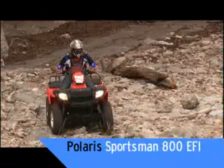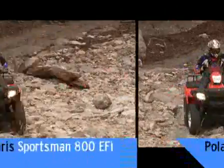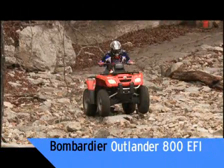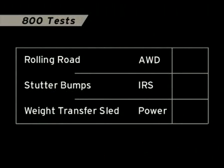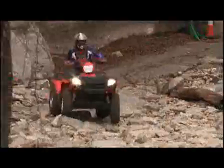The 800s are the biggest of the big boys, but in this world of big bore engines, there's only room for one champion. We ran the Polaris Sportsman 800, the Bombardier Outlander 800, and the Kawasaki Brute Force 750 through 3 tests to see how they perform in real-world conditions. For four-wheel drive, suspension, and power, Polaris is simply unrivaled.